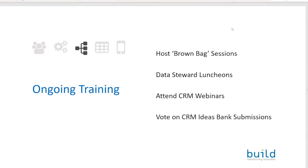We also have a fortnightly luncheon with the data stewards, where we emphasize that this is a really safe place to discuss issues that they might be experiencing with their department's colleagues, like not putting their data in timely, sharing knowledge, and maybe even some shortcuts that they've found. And then we also encourage staff to participate in the roadmap sessions or any sort of webinars that your CRM software vendor may host, and also voting on any of the ideas bank submissions that your organization would benefit from.